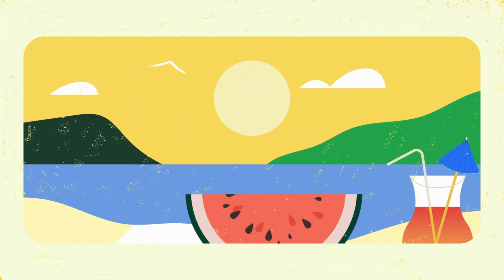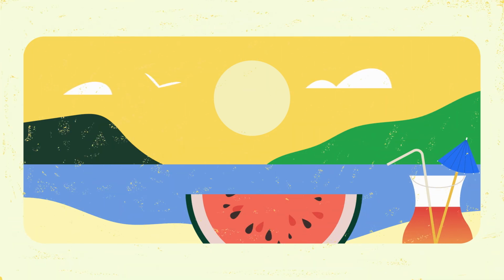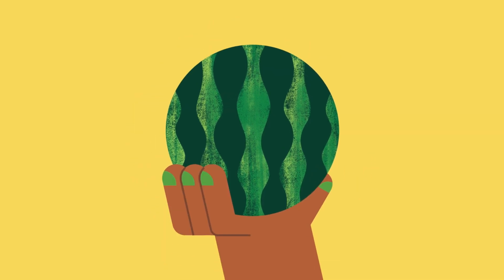Where do you think sweet watermelons come from? They seem like they might come from some tropical oasis. White sandy beaches, bright umbrellas, and watermelons, right? Nope. Actually, they're native to Africa, and people have been cultivating them for thousands of years, from around the time of the pharaohs. How cool is that?